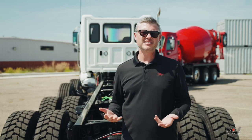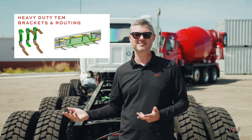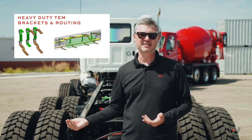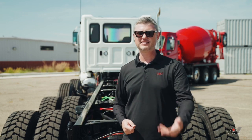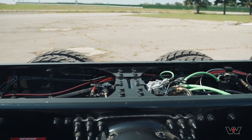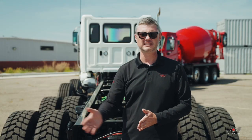And then finally, we also offer additional brackets for even more complex body upfits. So ones that we call our truck equipment manufacturer specific brackets. So those are, again, for even more complex body upfits. It provides additional space on the top and bottom flange. So if you have water pipes, oil transfer pipes, the need to add a lot of hydraulic lines, air lines, they can route those easily. We've provided a nice clear path to route those lines.